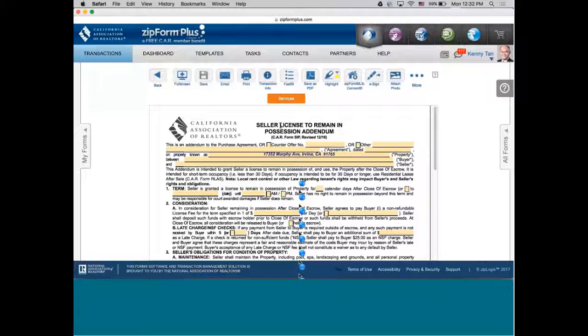There are many loans, such as the FHA. FHA, they prohibit seller holdover for longer than 30 days. Keep that in mind. If you have an FHA loan, many lenders, not just FHA though, I think many lenders, they don't allow the seller to remain in possession for longer than 30 days.